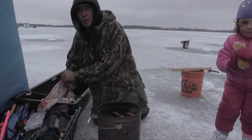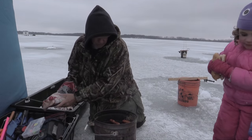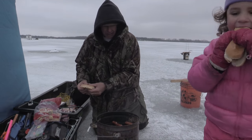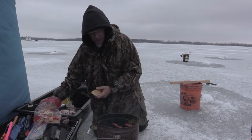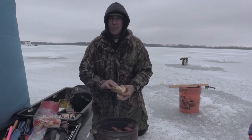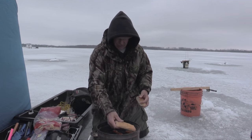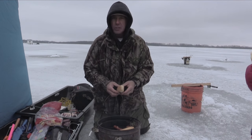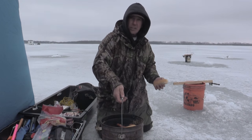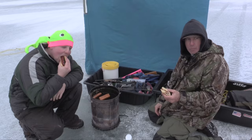Alright, what do you got, Dan? What do you got going on today? What we got going on is we have a grill made out of a 5-gallon pail. It's real simple, real easy, and we're going to feed everybody today off a 5-gallon pail. And here's the other one, Justin. I can walk around and feed everybody if I want to.